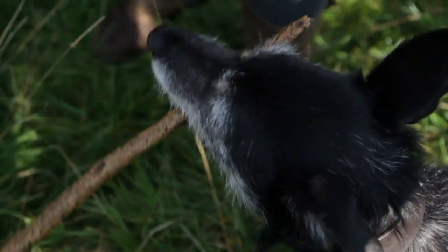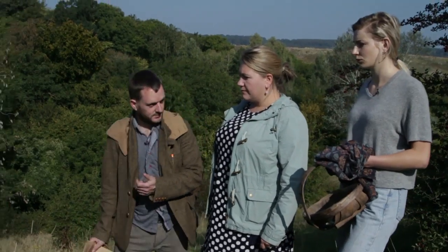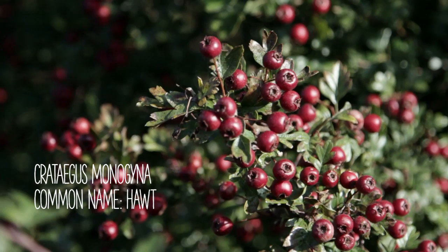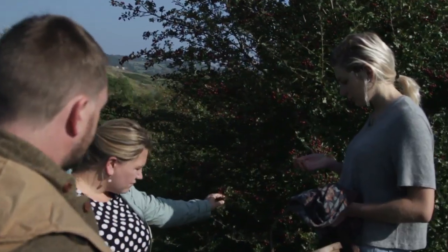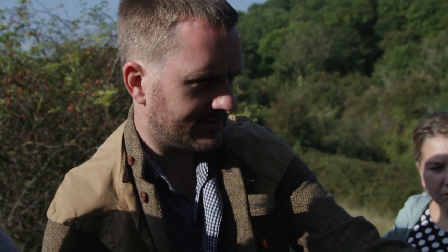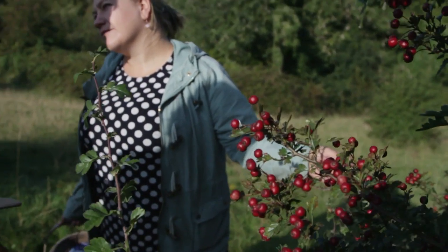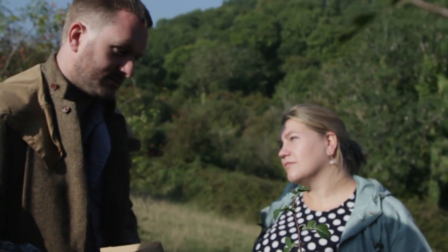On the side of the hill here, we've got a couple of really important plants. We've got rose, and over this side, you've got hawthorn. And hawthorn's long established as a really important tree in British nature. This bush is particularly good because it's got really decent sized berries on it. You can harvest as many of these as you like, pop them in the freezer, and you can pull them out to make sauces and gels and chutneys.